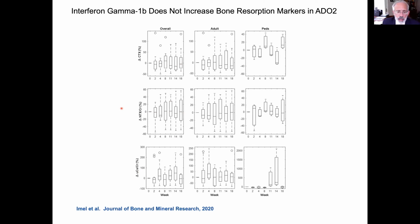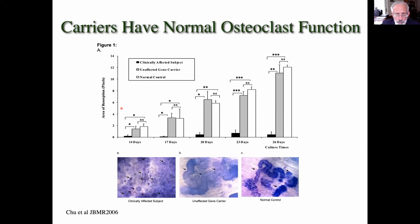Had we had increased resorption, we would have then gone on to do a much longer study. The long and the short is neither calcitriol, which I didn't show you data on in mice, and certainly my personal experience in humans show that that did not work, nor gamma interferon seemed to work as medical therapies. I might add that we are working on a number of things in our mice now, so stay tuned for that.